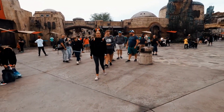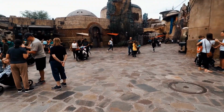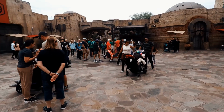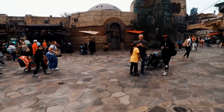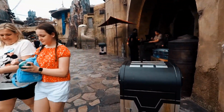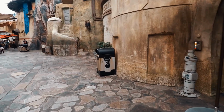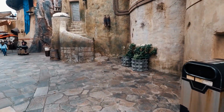Then when you exit, straight ahead, at the back of that crowd, that's the blue milk stand. I do suggest getting the blue milk with rum. You can get the green milk with tequila, or you can get either of them non-alcoholic. But yeah, blue milk stand over there. Then to the right here, that's the entrance to the Galactic Star Cruiser. So that's where the rich people come off planet and come in here.